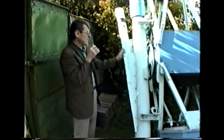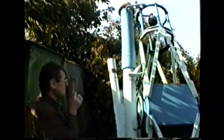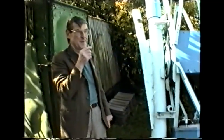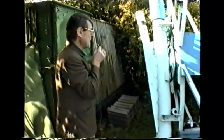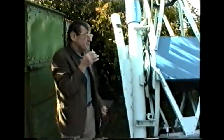Then I built this refractor. This is a unique refractor. It's 10 inches aperture, unique inasmuch as it's a dialyte telescope. Very unusual kind of telescope, which is very experimental. It was invented in the Victorian era, and I resurrected it.